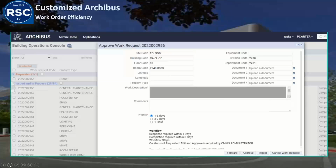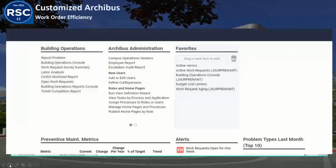This is another area where myself or the other administrator can either reject a work request or cancel one, and the system will capture any notes that we typed in. So we're not constantly calling each other, saying hey, I canceled this work request because of this. My colleague who works on site can see why I canceled or rejected this work request, and we're more efficient and we can do more tasks throughout the day.